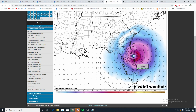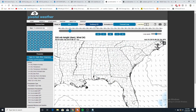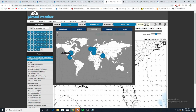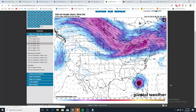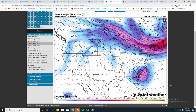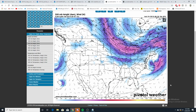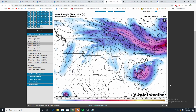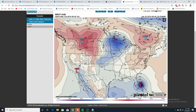I'll keep the map moving here. You can see it hugging the coastline there, getting up into Georgia and the Carolinas. It starts to dissipate quite a bit. I'm actually going to switch this to the national view so we can see it a little more. Now this is going to be really far out, so you have to realize that this is not set in stone by any means. There, we got it off the east coast of Florida, going up to North Carolina. So this is a lot different than the European model. Not different track-wise, they're both actually pretty similar in track. Here's the European model, but different in strengthening.